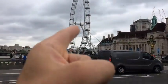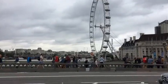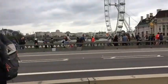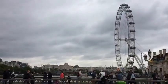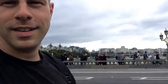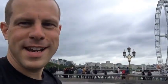It's super windy as well. Pretty summertime. Very windy, so hopefully you can hear me. Raining intermittently, and look at the skies. Summer written all over it. London Eye. Getting a closer look at the rain up there.